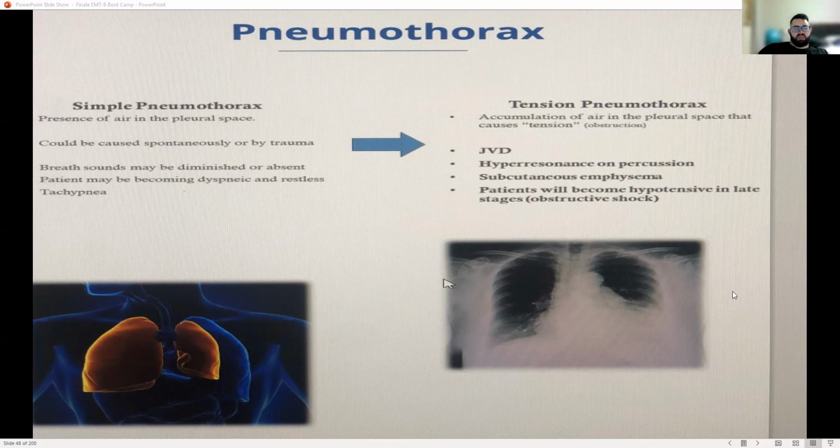It can be caused spontaneously or by trauma. You can pop a lung and air will be trapped in there. Breath sounds may be diminished or absent. The patient may be becoming dyspneic and restless and having increasing difficulty breathing.